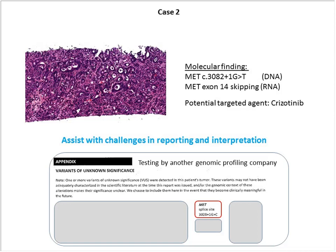Case two is a liver mass with unknown primary, although a lung was suspected. Testing showed an exon splicing mutation with the DNA portion of the assay, and the RNA confirmed the corresponding transcript showing exon 14 skipping. I think this case highlights the value of doing both the DNA and RNA testing for this mutation together. This sample was actually also tested by a commercial genomic profiling company, which identified the mutation but called it a VUS, kind of showing some of the challenges to reporting and interpretation.